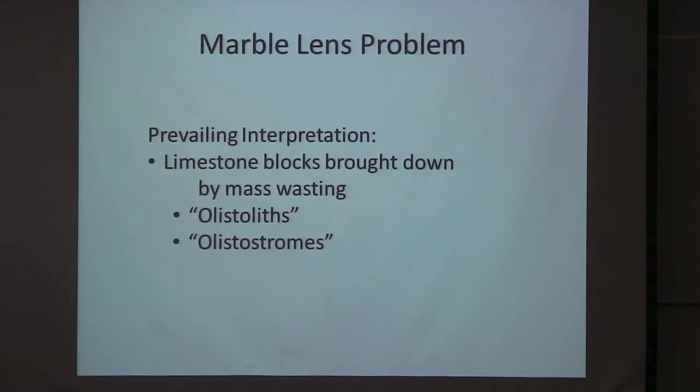And these marble lenses are found in many of these roof pendants in the area. That's a common interpretation, that they're listoliths, and it's because of the same problem that we face: how do you get these marble blocks in this environment of a siliceous ooze that you would only find at very deep depths?